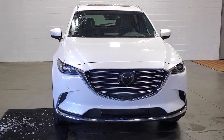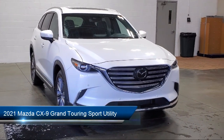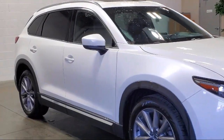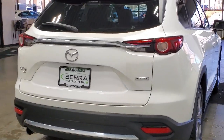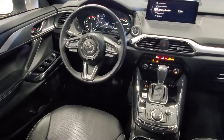It comes equipped with navigation, HomeLink, rain-sensitive windshield wipers, keyless entry, a backup camera, roof rack, ventilated front seats, third row seating, heated rear seats, heated front seats, and has less than 35,000 miles on the odometer.